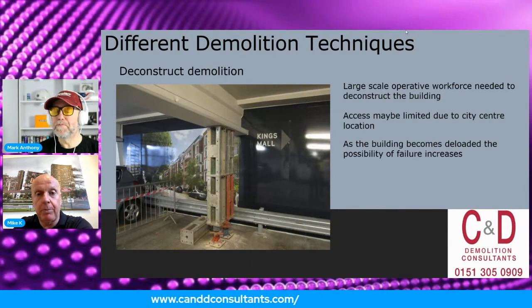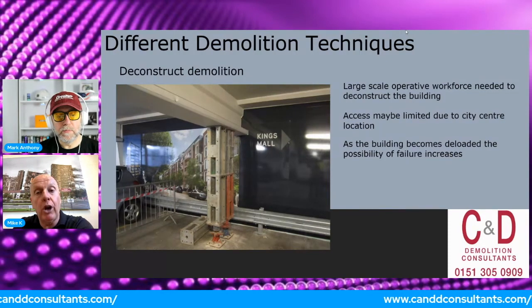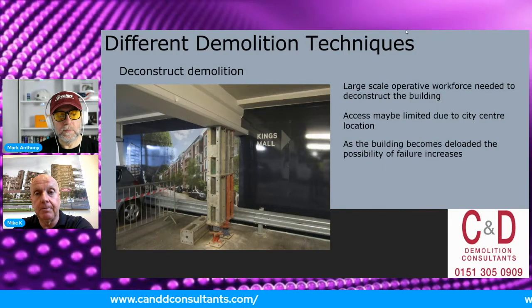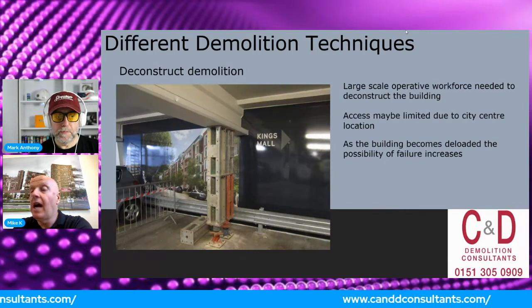I think that if you look at some of the car parks in the UK, which we'll see later on, an awful lot of repairs and poor maintenance has contributed to failures. I hope that answers that one.